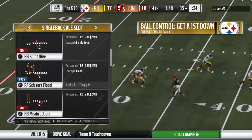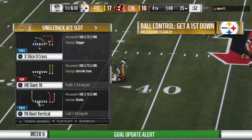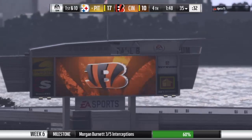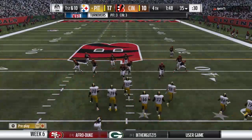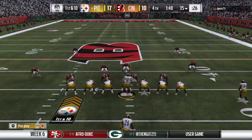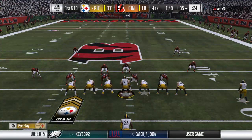Brandon, offensively, this has been a tough day for him. Trying to find a place to throw the football. It's been extremely difficult. I've got to give a lot of credit to the secondary, especially the corners who've had the receivers on lockdown. So good starting field position for him here as they come up 1st and 10.